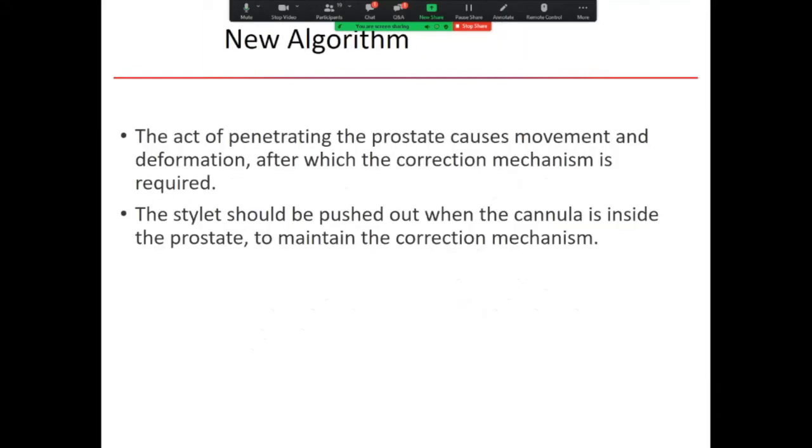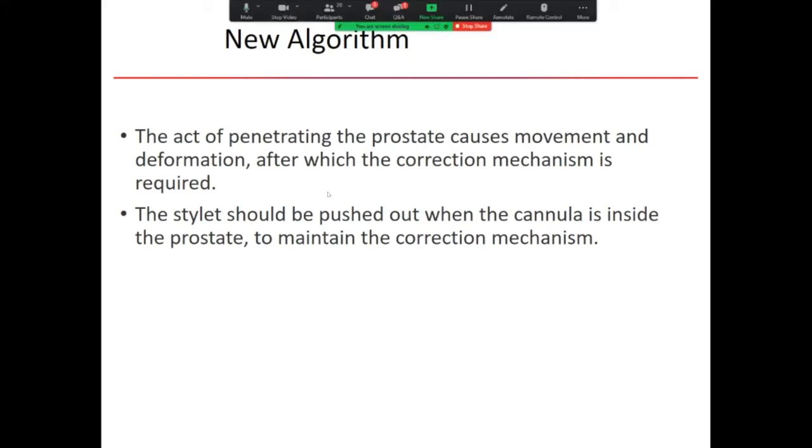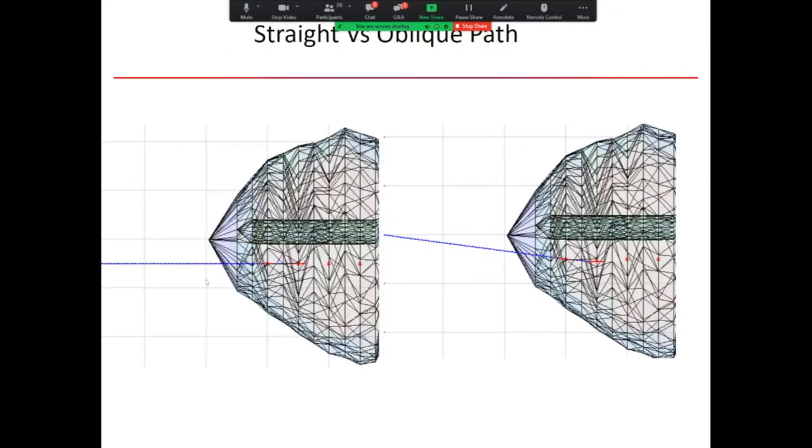So this new algorithm accounts for the fact that the act of penetrating the prostate causes movement, as was mentioned before by one of my colleagues in the previous presentation, and deformation, after which a correction mechanism is required. So there needs to be adaptation from the MRI about the new positions, and the stylus should be pushed out when the cannula is inside the prostate to maintain the correction mechanism. And here again, you can see the straight one from another side view versus the one which enters at an angle.